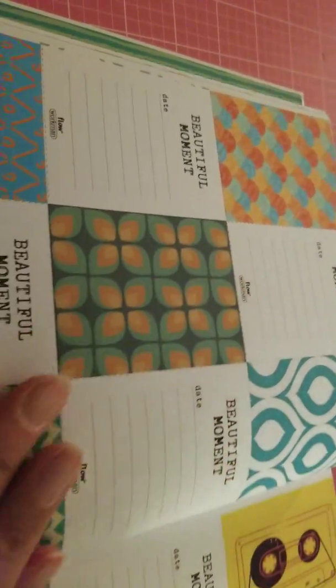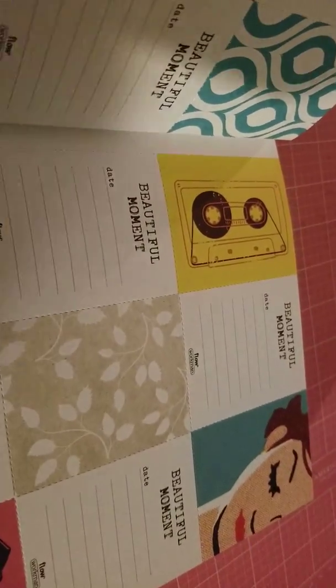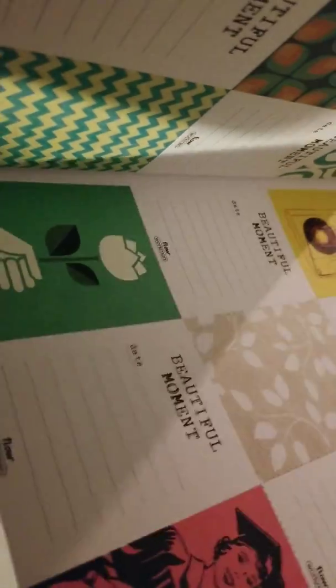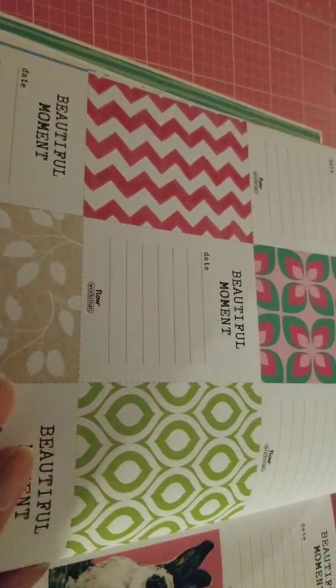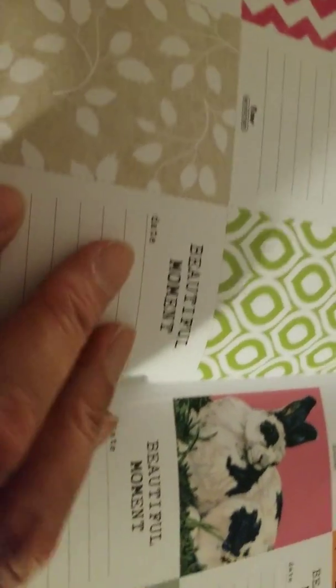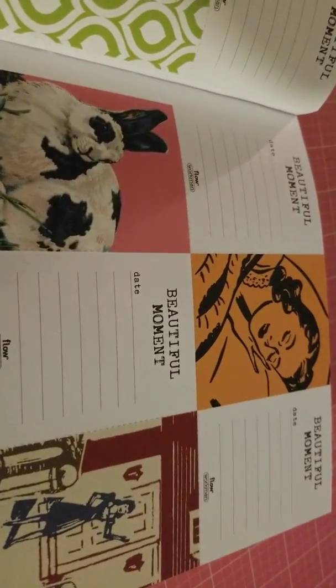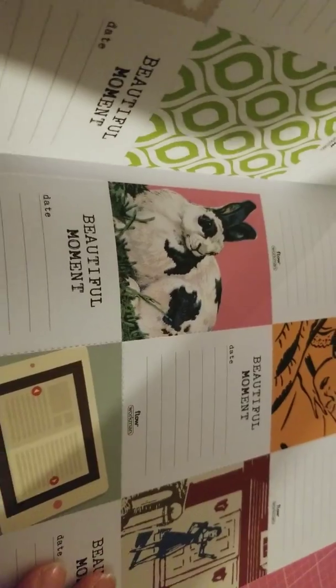So here's some more patterns. And I really like that idea, something that makes you happy, you just write it down and put it in a jar. And every now and then, or maybe once a month, just take one card out and read it. And really think about it, you know? It's a way to de-stress. If you're having a bad day or something, go in that jar and just take out one of these cards and read it. And it'll probably make you feel better.